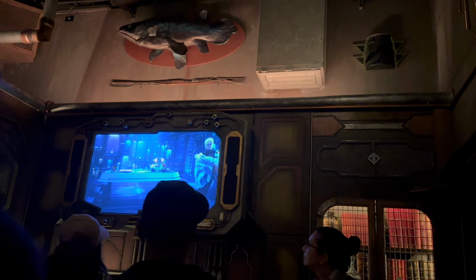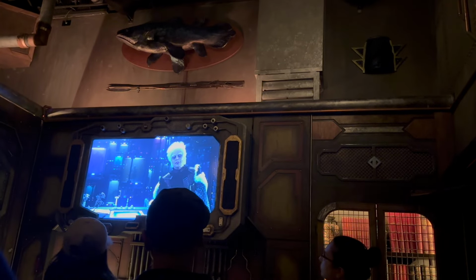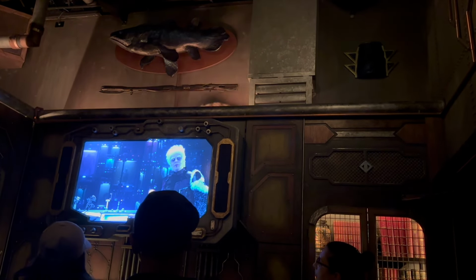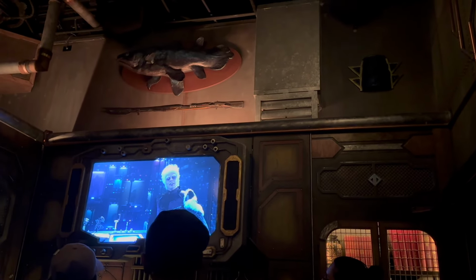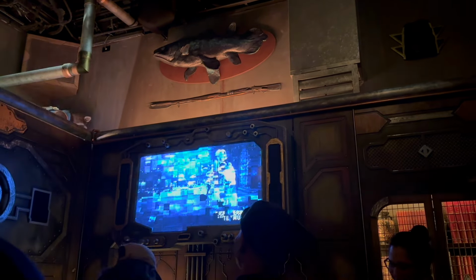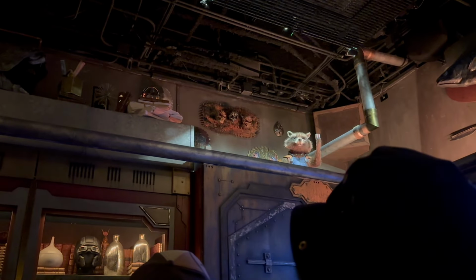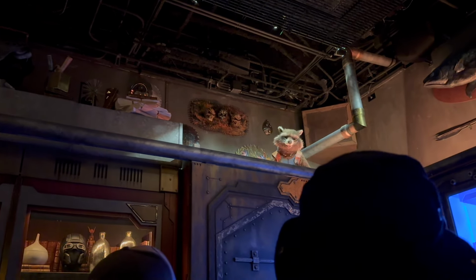The good thing is once you get inside the indoor part of the queue, it's really cool. You start building backstory and then you have the pre-show led by Rocket. Then as you continue through the ride line, the anticipation builds where you eventually get to the gantry lift, find your seat and put your lap belt on, and be prepared to have your tummy tickled as you go up and down faster than gravity.